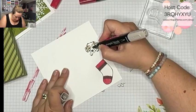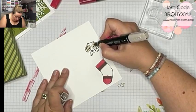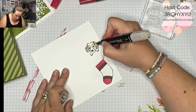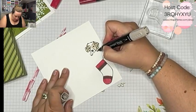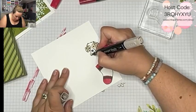I love this little dog. He's just so cute. Makes me think of my very first family dog. Her name was Sparky. She was a lab collie cross. She was black and tan and had these fluffy ears and these little dainty paws. She was a great first dog.